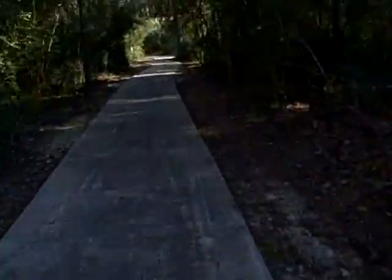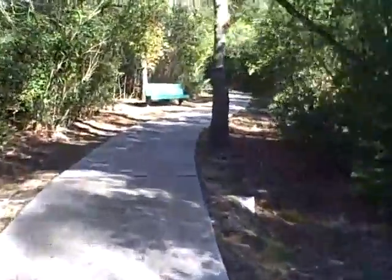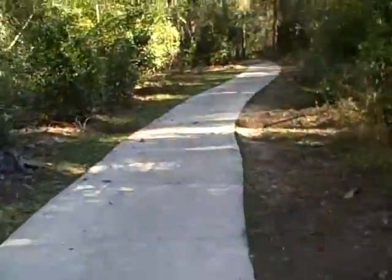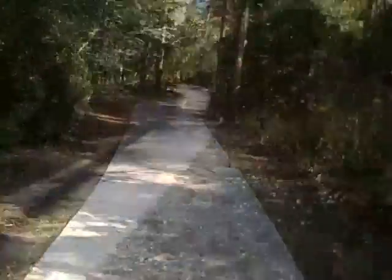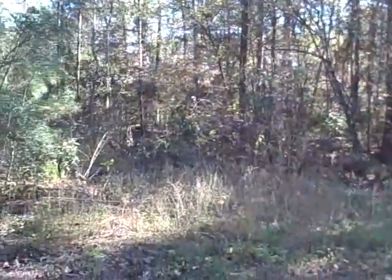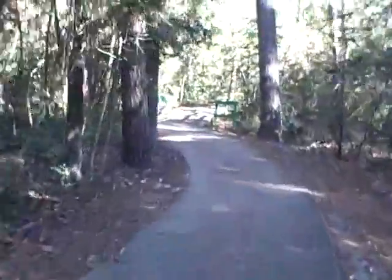Headed towards the high school, Kingwood High School, where we'll come out at eventually. Benches along the trail from time to time. Here's a wood bridge across the drainage gully. We'll grip the handlebar there. This is a bridge that goes across the bigger gully, heads down that way to another side street. Still heavily in there. Another bridge.